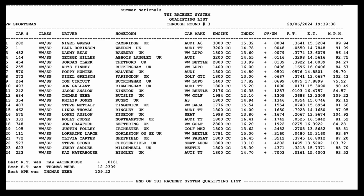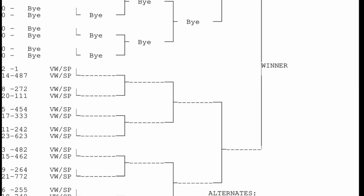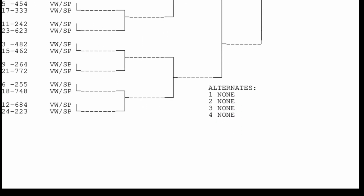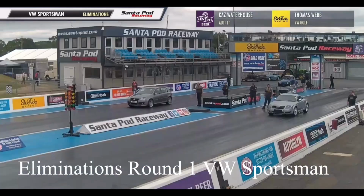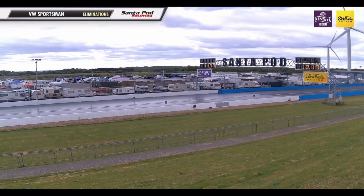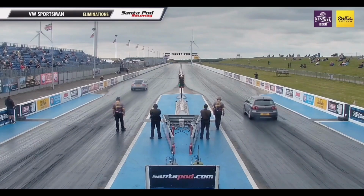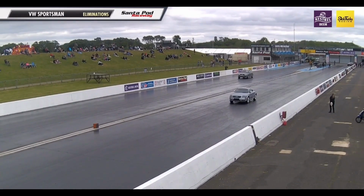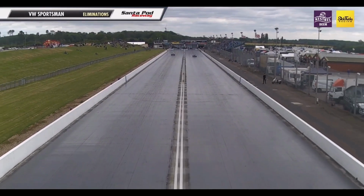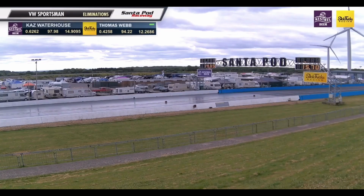Okay, Kaz Waterhouse and Tom Webb. Kaz with the menopause TT, Thomas with Jimmy the Golf. The TT will be let loose first. Well, Tom Webb's got there, and he didn't break out. Nice job. Well done. A couple of tenths reaction time advantage didn't hurt either.